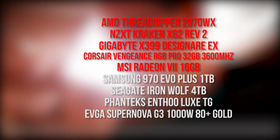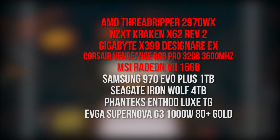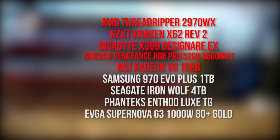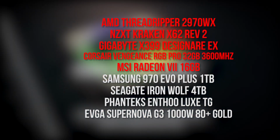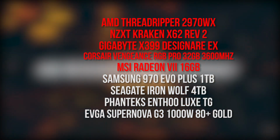As with all our previous builds, this build also has an alternative and it comes in the shape of AMD Threadripper 2970WX. Cooled with NZXT Kraken X62 Revision 2 AIO cooler.